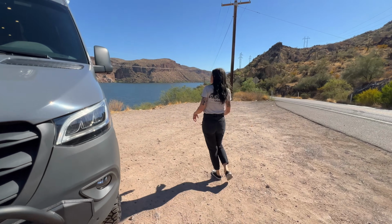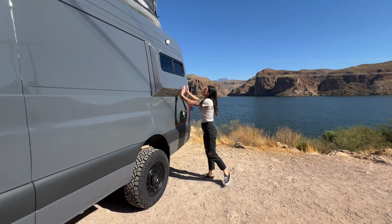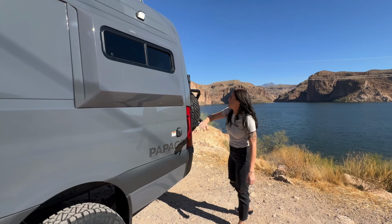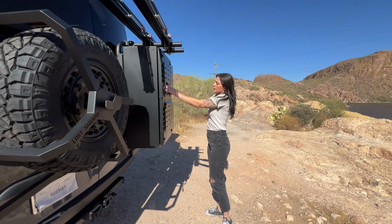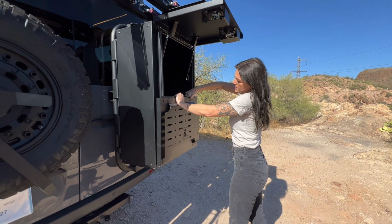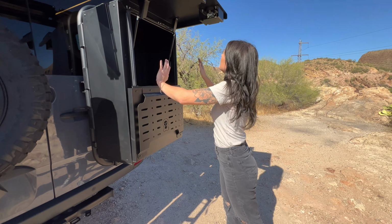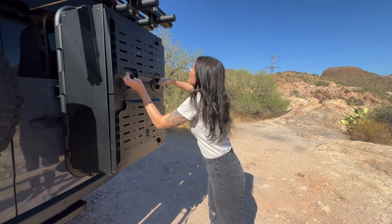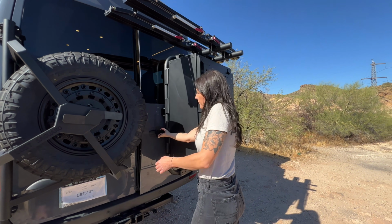Around the side, the Van Speed pop-outs, Lost Saguaro tire carriers, the Owl Vans Monster Box. Look how big that is. Dueling One-Up bike trays just above that.